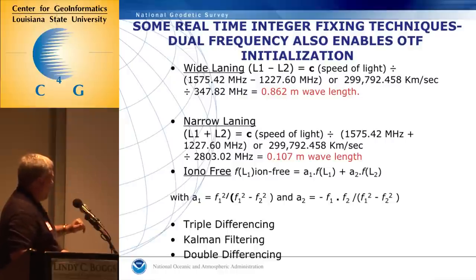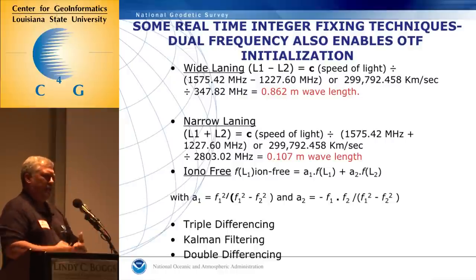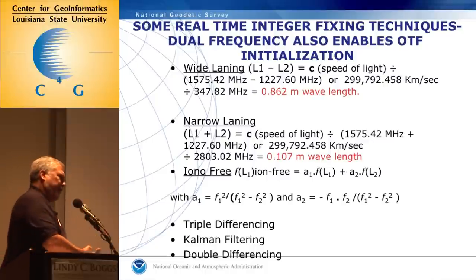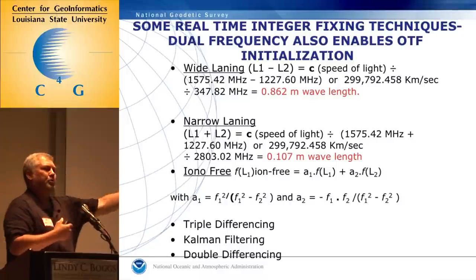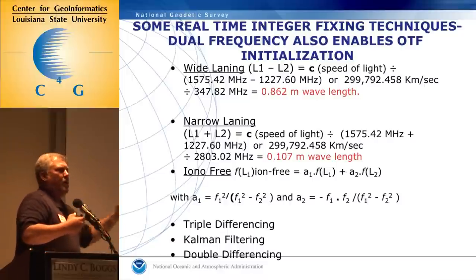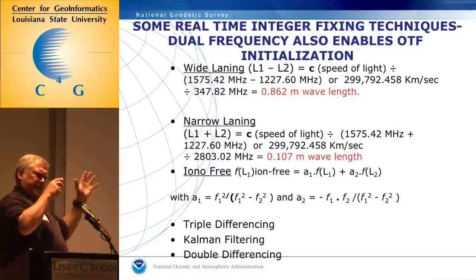And some other stuff, Kalman filtering is just predicting, you know, if it knows you're moving, if it knows you're walking or driving or in an airplane, it would expect the next solution to be here. It would expect the next solution to be here. You'll see outliers to that, and you think, oh, well, wait a minute.